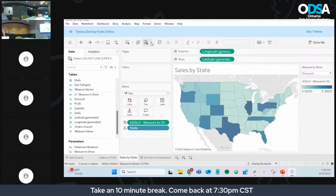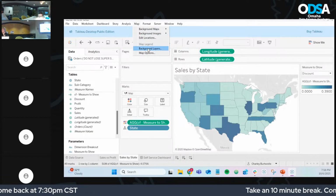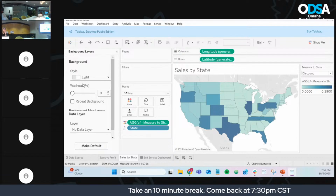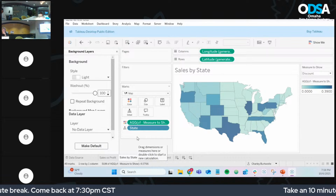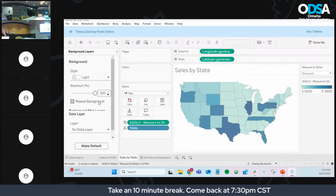So if you want to remove those, go up to map in the top tab here and choose background layers. And then what I do is I just drag wash out all the way up to 100%. So that's just going to remove anything on the map that's not data. We're just going to wash it out.